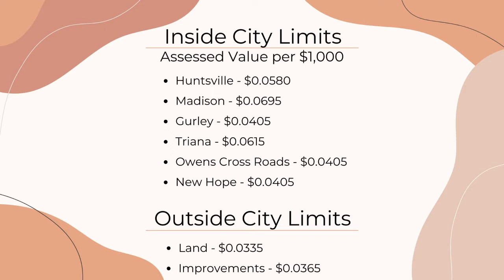Now, if you're looking in Decatur or Athens or other places like that, those are actually in different counties. So those are going to be on different county tax assessors' websites. I can get you all that information if you would like as well. But considering this list, when you look at the outside of the city limits, that's when you're going to look at the land rates and the improvement values. So take that as you will. I don't deal with them a whole lot.